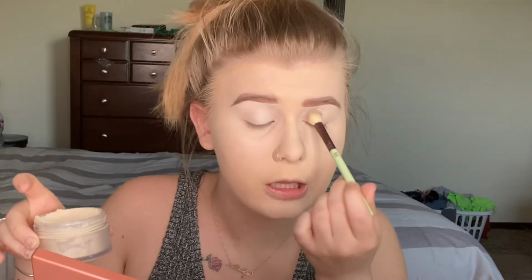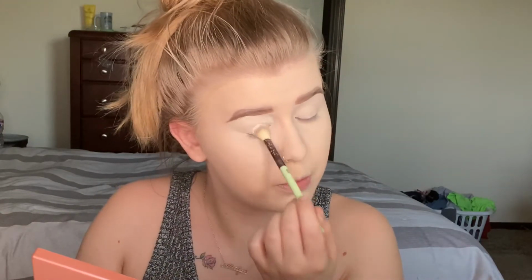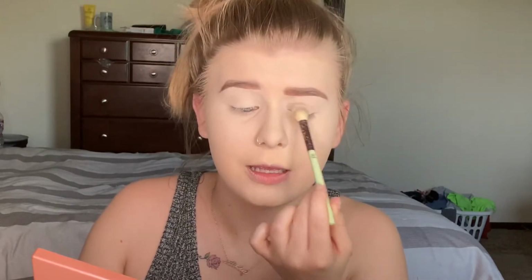Oh yeah, before I'm using my all-time favorite Laura Mercier powder. Okay, it is the best powder ever. This makes my base look so smooth and pretty and amazing and not cakey. It looks like my skin. I highly recommend this. It lasts all day too, sis. Wipe off all this bake off my face.